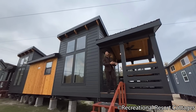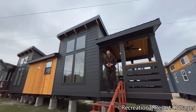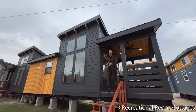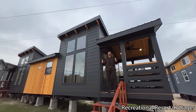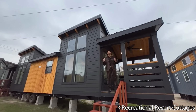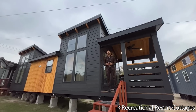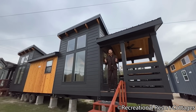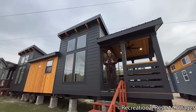The home is 11 foot wide and 50 feet long, and that's including an 8-foot front porch and an 8-foot rear porch. And guys, this one, as you can see, is the curb appeal king when it comes to park model tiny homes. So whether you're looking for a primary residence, a secondary residence, or an investment property, the Starling is the one for you.